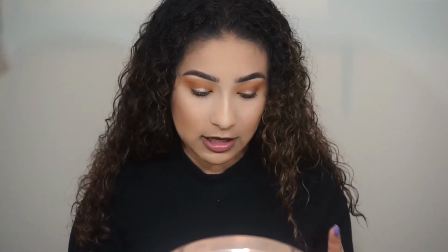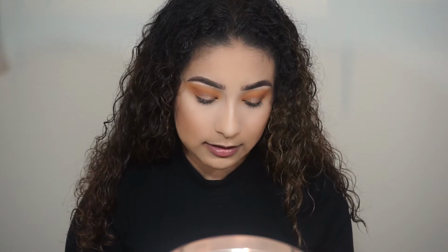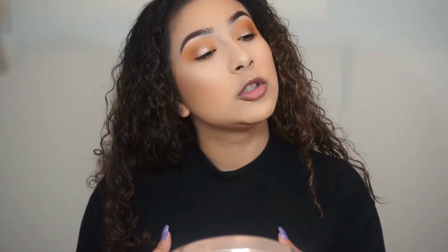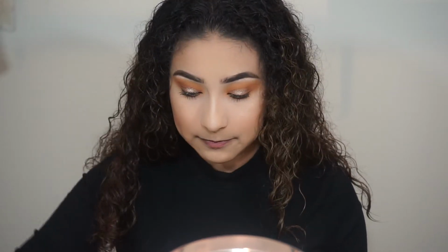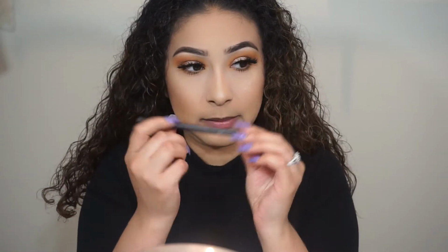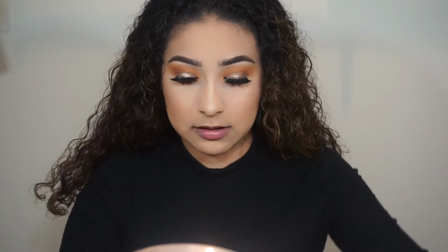For lips, I gave 3 options. I gave nude, a red, or a glossy nude, and by majority vote, 75% glossy nude won, which I think is going to go perfect with this look. I'm going to first lip line my lips with the MAC Strip Down Lip Liner. I'm pretty sure you guys all know what that is.